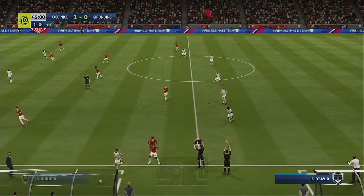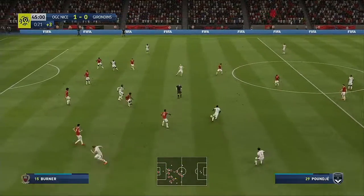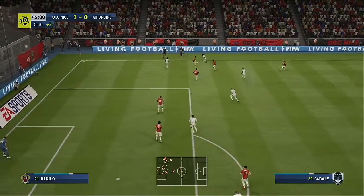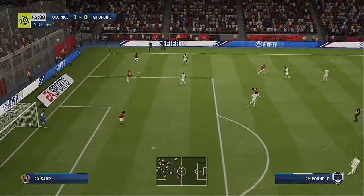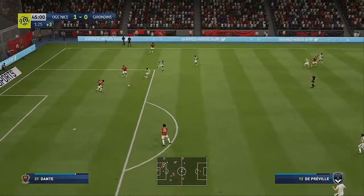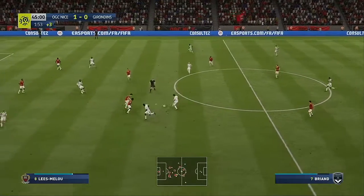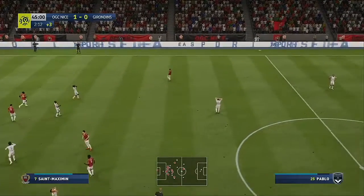Fourth official has indicated 3 more minutes. Good position. They've worked this attack very well into quite a dangerous position now. Dante. It's a good place to win the ball here. Bordeaux, the ball back with them. Briand. Sloppy work, really.